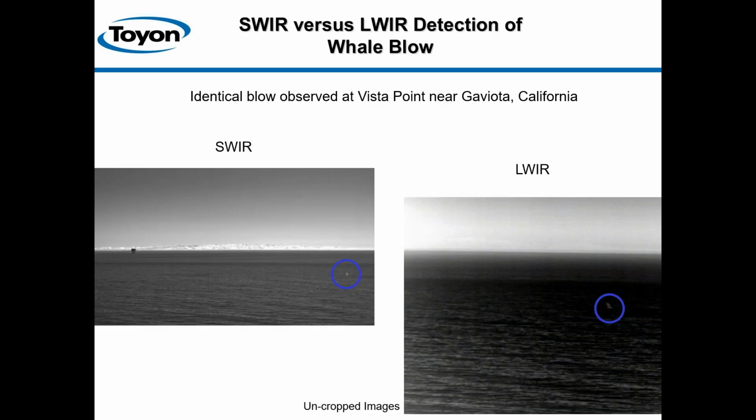On this slide, on the left is a shortwave infrared image, and on the right is a longwave infrared image. It's the same whale blow circled in both cameras. The island in the background is Santa Rosa Island, and in the shortwave image you can see quite a bit of detail on the island, since shortwave is known for cutting through haze. In the longwave image on the right, you can barely make out the island, with not much detail.